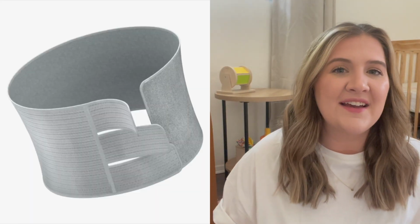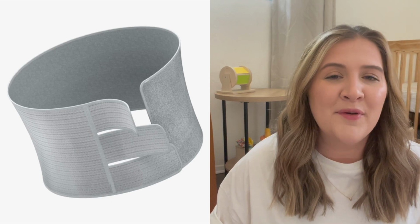So my first and my major tip is to get a tummy band. Now, you might be thinking, what is a tummy band? Here's a photo of it right here. This is a band that provides support for you after you've had your surgery. Like I've mentioned before, C-section is a major operation where they move around a lot of your organs, they cut through your abs, and you are going to need some support while everything is healing.